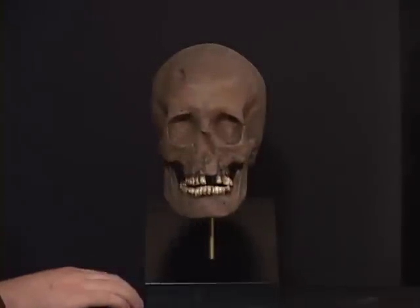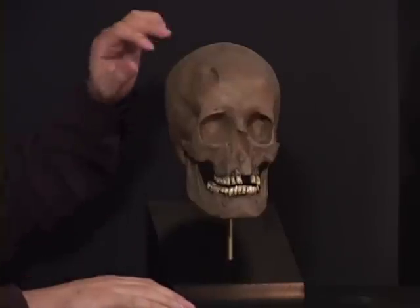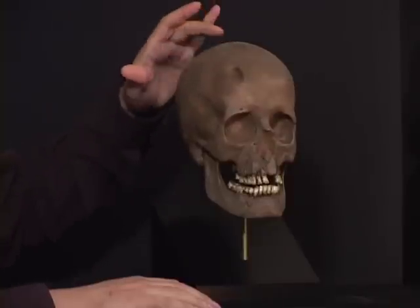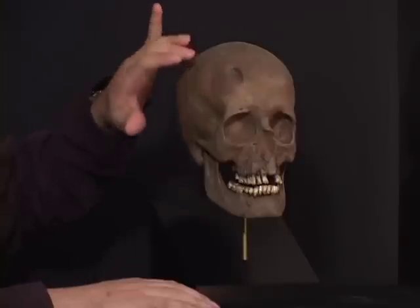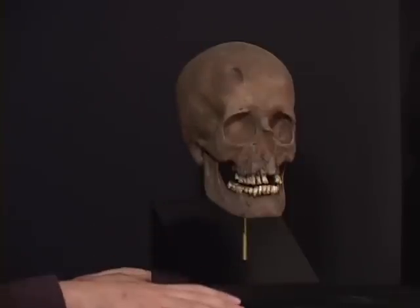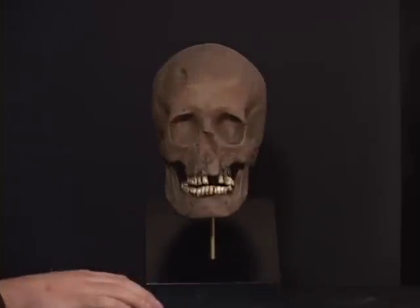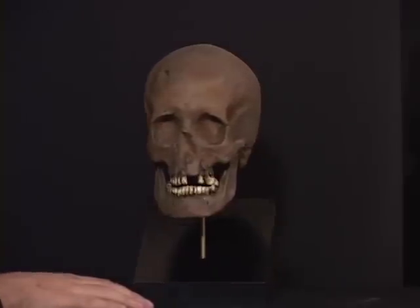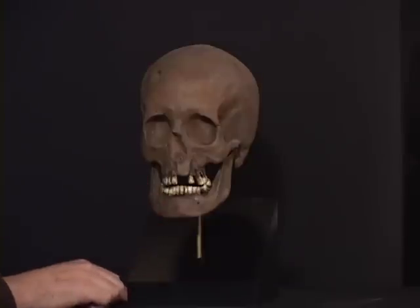One of the things that we look at is the closure of the sutures of the skull. There's all these sutures running along the skull here. At specific points, we look at how fused they are together, and that'll give us an indication of age. And for this person, it gave us an age of around 50 to 60 years old. Teeth as well are very important. These people had much more dental wear than we have today.